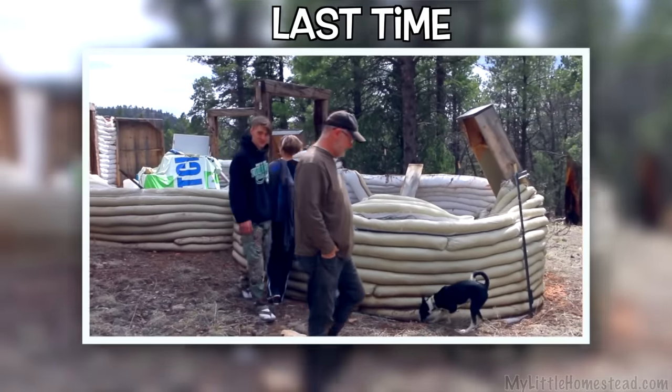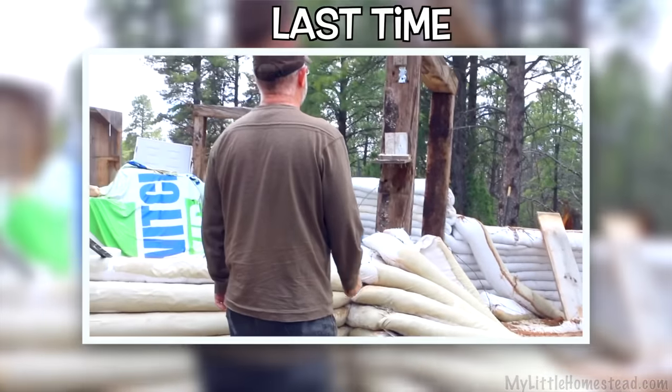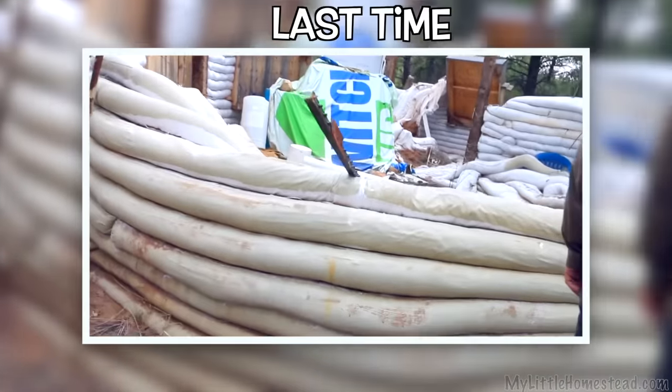All right, so last time when this building fell over, we have to do something to change that, obviously. We can't do the same thing. So a couple things we're doing now is the walls are going to be straight instead of curved, and we're going to put a roof on.